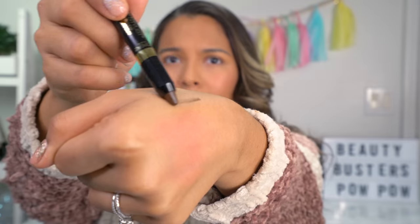Very interesting. Looks good. So this product, in my opinion, is on the pricier side. It retails for $12.99. Currently, it's at $8.89. It's not bad. Am I just being cheap? Claims to be soft and creamy.